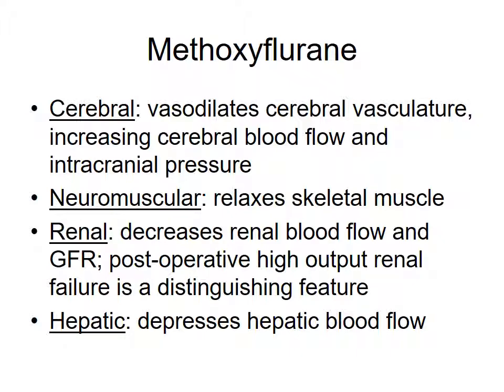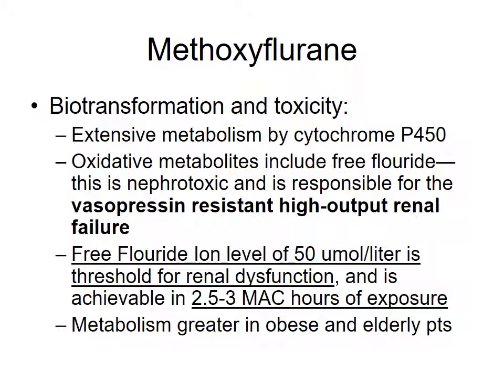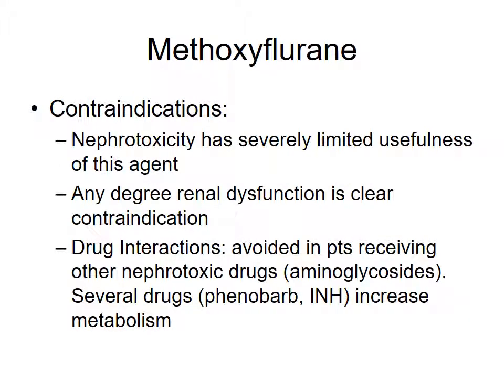Extensively metabolized by cytochrome P450. Oxidative metabolites that occurred with this drug included free fluoride. Free fluoride is nephrotoxic, and they would get a vasopressin-resistant, high-output renal failure, so they couldn't concentrate, they would just dump fluid. That's something different with this drug, so probably something you want to remember. Free fluoride ion levels of 50 micromoles per liter is the threshold for renal dysfunction. Importantly, that level can be achieved in only 2.5 to 3 MAC hours of exposure. So if you're running this agent at a MAC for 2.5 to 3 hours, they could potentially start having renal issues. Contraindications: nephrotoxicity, any degree of renal dysfunction is a clear contraindication.